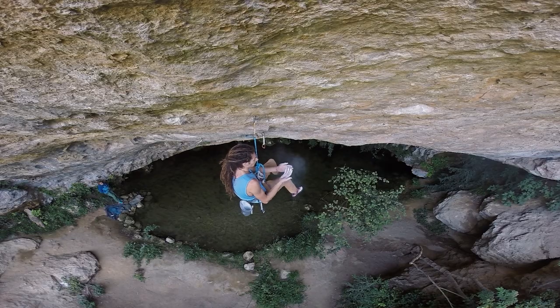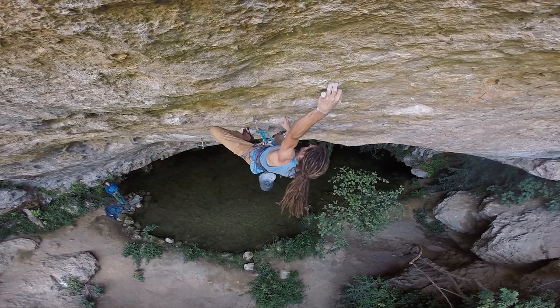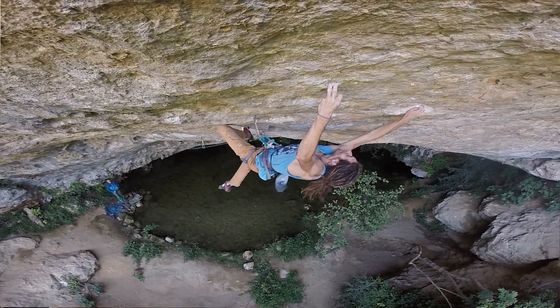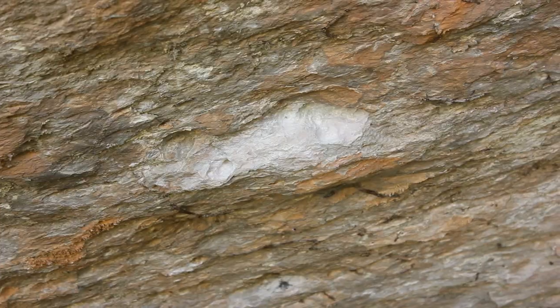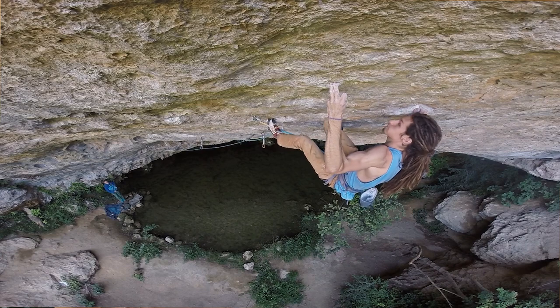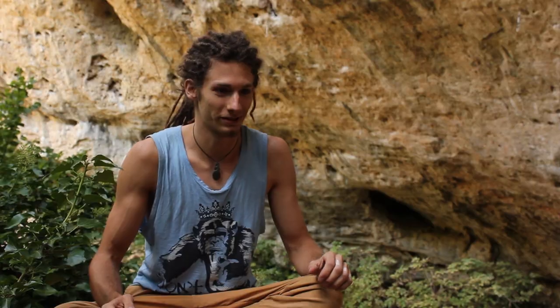The most famous thing about this route is, of course, the jump. Getting to the jumping position is actually almost as hard as the jump itself. So what I do is I go into the two-finger pocket. I move over with my right hand to the sloper. And then you still have to have enough strength to just explode.